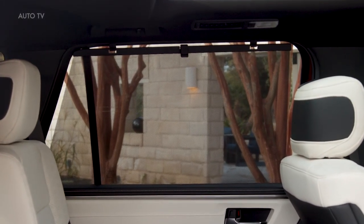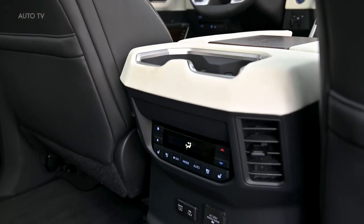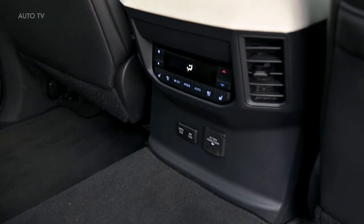The Platinum improves on the Limited with second-row captain's chairs that are heated and ventilated, a 14-speaker stereo, panoramic moonroof, head-up display, Qi wireless charging, and rain-sensing wipers. Also, the headlights and taillights use LED illumination.